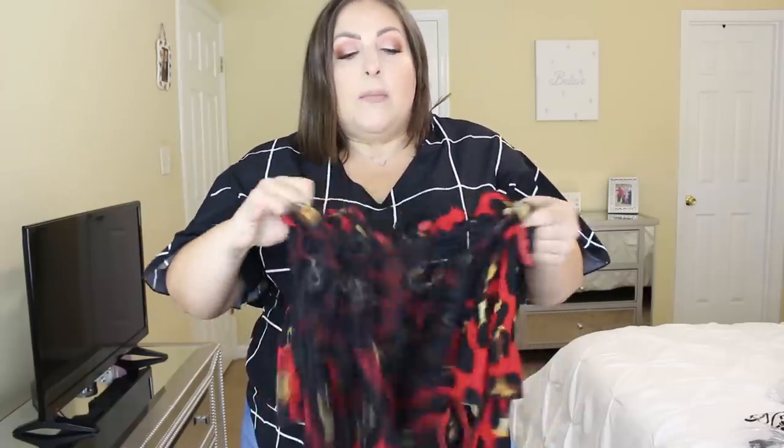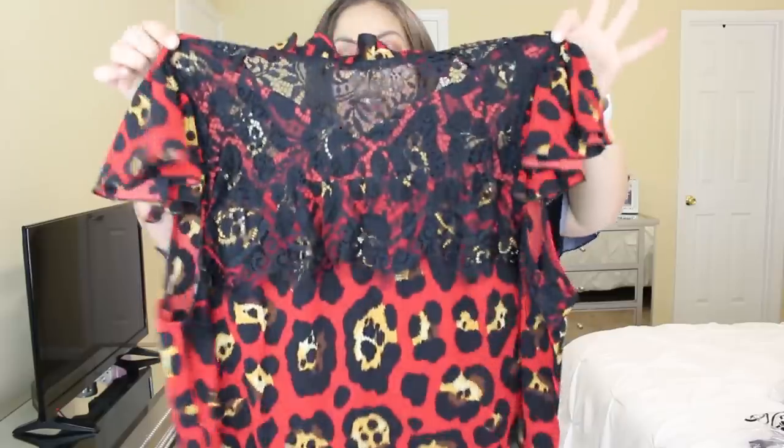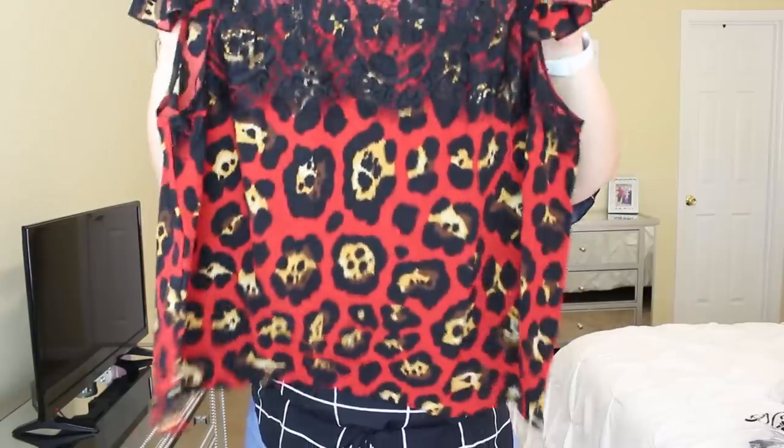You guys ready for this one? When I saw it on the website, I was like, please, please have my size. And then when I saw it had the 3X, it was the biggest size they had, I was like, please fit, please fit. How cute is this? I am not a huge animal print lover, but this with the red, again, I'm not a big red lover either, but this just speaks to me, you guys. This is so, so cute. And it's just so me.